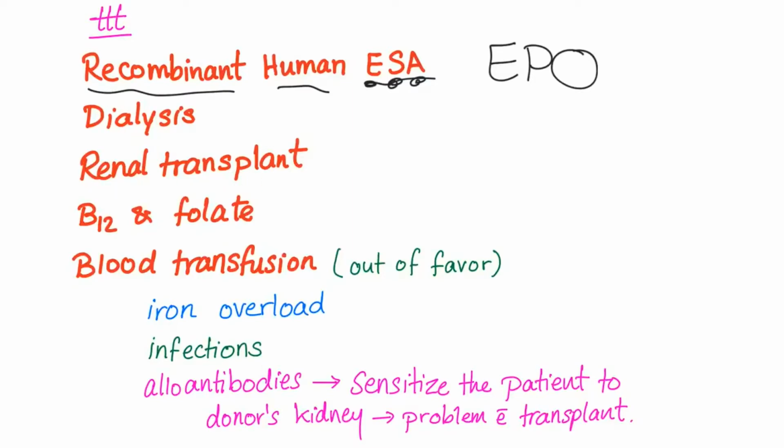Dialysis and renal transplant, of course, if chronic kidney disease has stages like 4 or 5, especially 5, which is the end stage kidney disease. Renal transplant, B12 and folate. Why? Because one of the causes is B12 and folate deficiency. Blood transfusion is now falling out of favor. Why? Because we have the new human ESA.